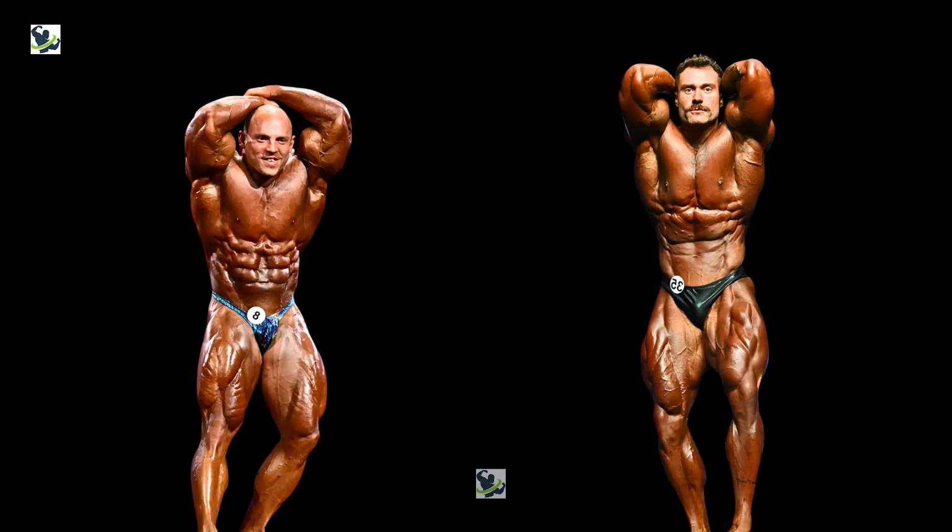Martin's abs are well defined and his quads are impressive, adding to his overall polish and symmetry. His conditioning is usually excellent in this pose, allowing him to show deep cuts in his legs.